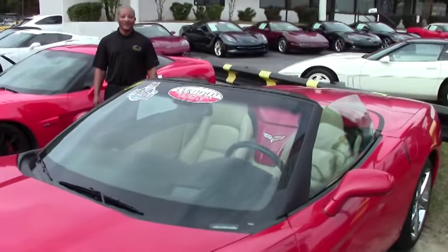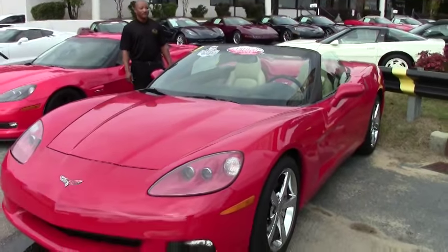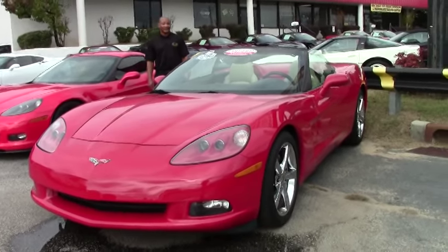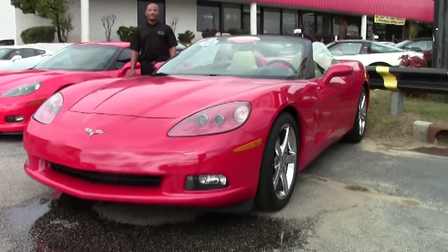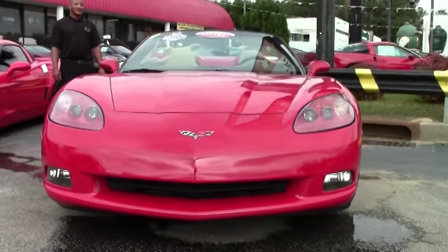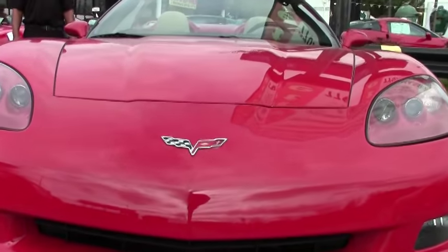Today in inventory, we have a 2009 convertible Corvette, Victory Red with a cashmere top and cashmere interior. This one is a 3LT package, only has 15,000 miles on it and is an automatic. This particular one has your LS3 engine, which has 336 horsepower.